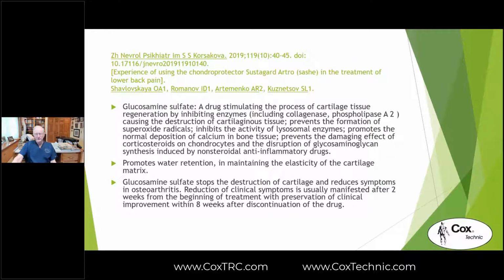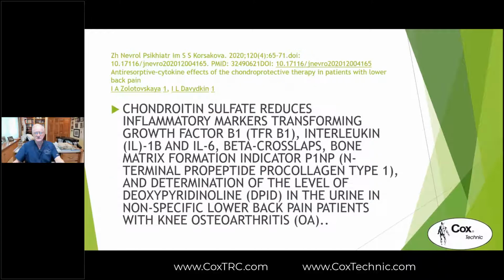Here's another Russian paper. Glucosamine sulfate stops the destruction of cartilage and reduces symptoms of osteoarthritis. These types of papers certainly cause reflection on our part in using them in treating back pain. Incidentally, in Russia, they call these chondroprotector drugs, and this one is named Sustgard Atro. That's what they call chondroitin sulfate and glucosamine sulfate used for disc regeneration. Another Russian journal from 2020 discusses reducing M1 cytokine inflammatory chemicals.